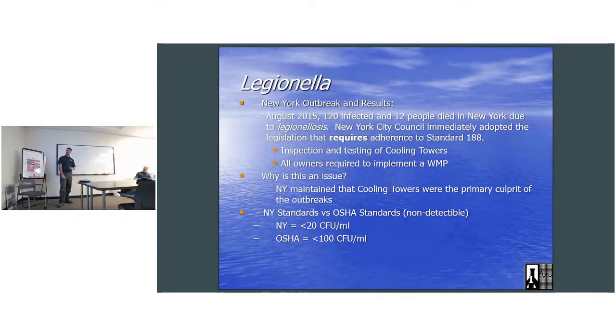New York standards versus OSHA standards, what are non-detectable? New York standards are less than 20, OSHA's less than 100 before they consider action to take place. If you have a rate of over 1,000, you have to report it publicly that you have Legionella in your building. So that's fun.